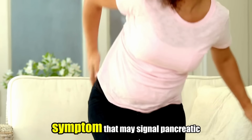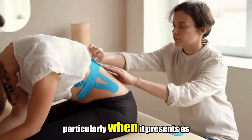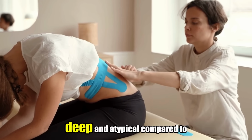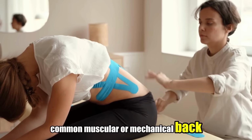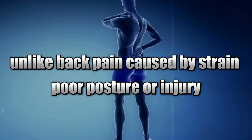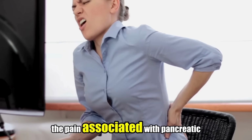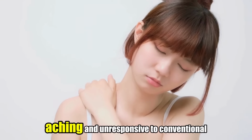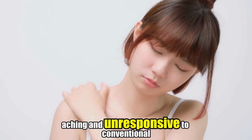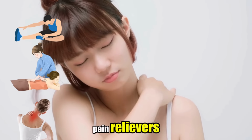Lower back pain is another symptom that may signal pancreatic cancer, particularly when it presents as persistent, deep, and atypical compared to common muscular or mechanical back pain. Unlike back pain caused by strain, poor posture, or injury, the pain associated with pancreatic cancer is often dull, aching, and unresponsive to conventional treatments like stretching, massage, or over-the-counter pain relievers.